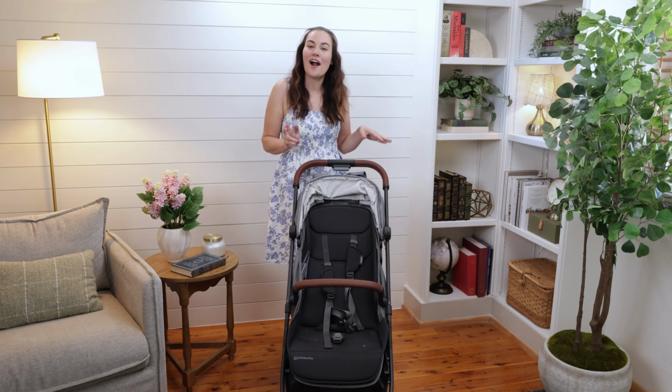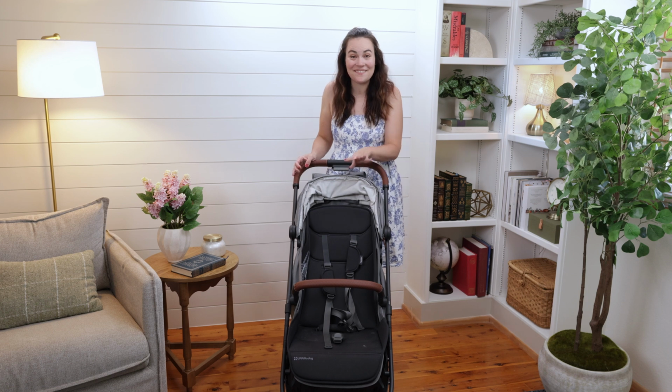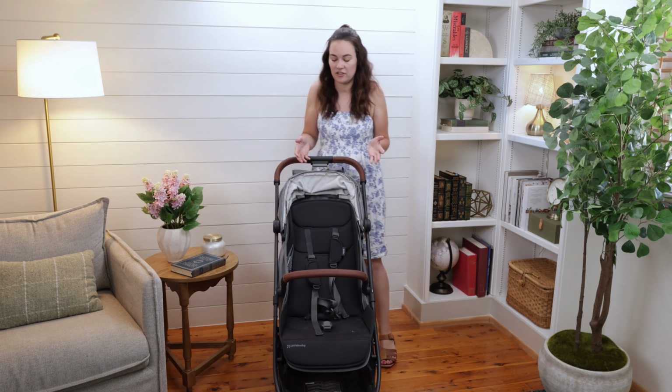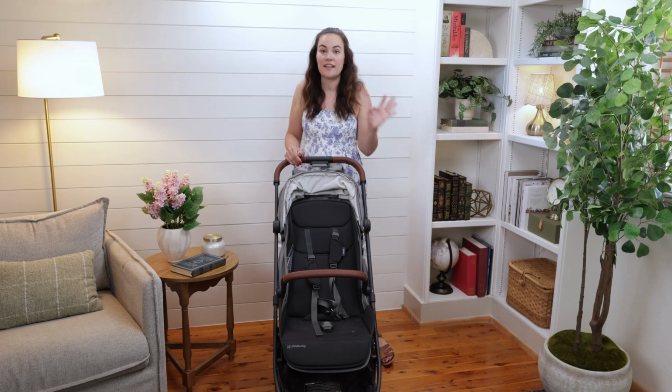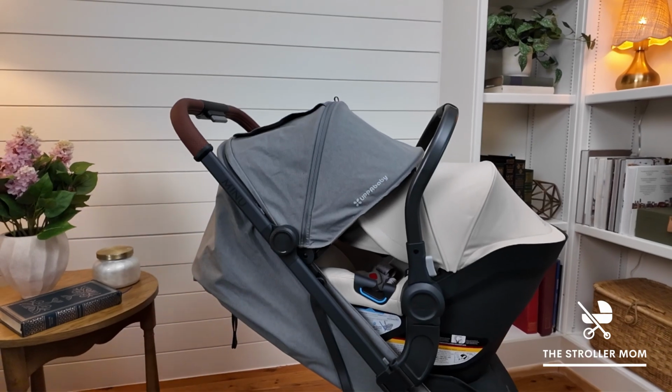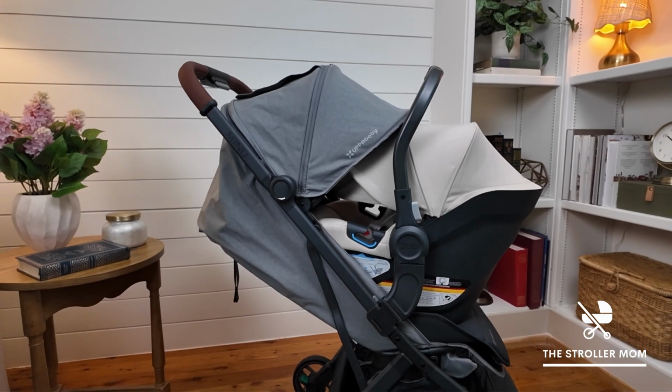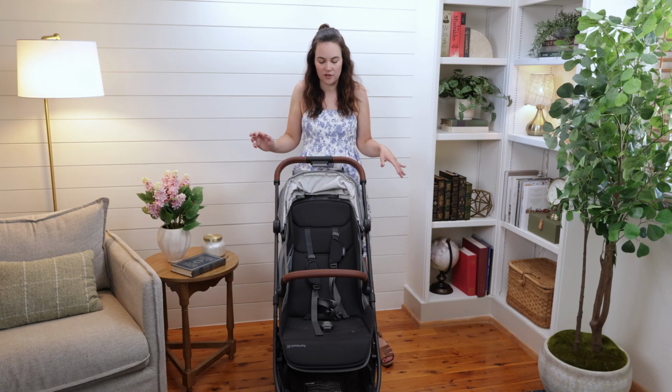Now, I always like to talk about car seat adapters because that is definitely a big factor when picking a travel stroller, or even if you want to use this as an everyday stroller. So the good news is it does work with UPPAbaby car seats as well as Nuna, Cybex, B-Safe, Clek, that whole range. So there's two different adapters that you'll need to buy, so I'll link those below.